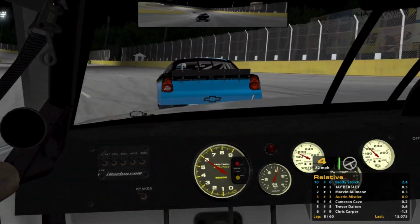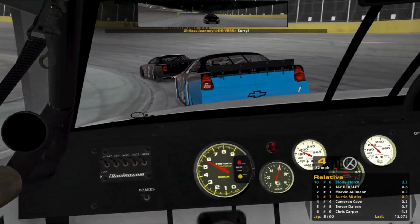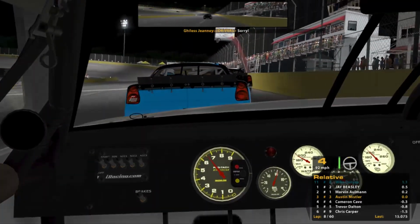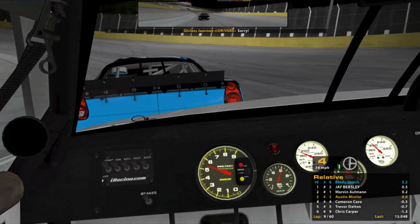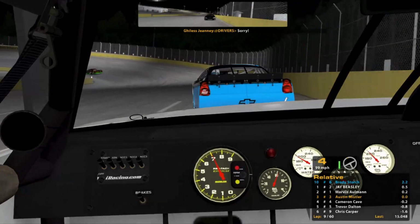2 car got in the apron a little bit, so did I. It'll really start to mess you up if you get on the apron, because it'll throw off your line and start to get you loose. 2 car looked a little loose there coming off that corner. This thing is loose. Yeah, that's what I was thinking. He looked a little loose. You get on the gas and turn too hard. I did a little bit there.